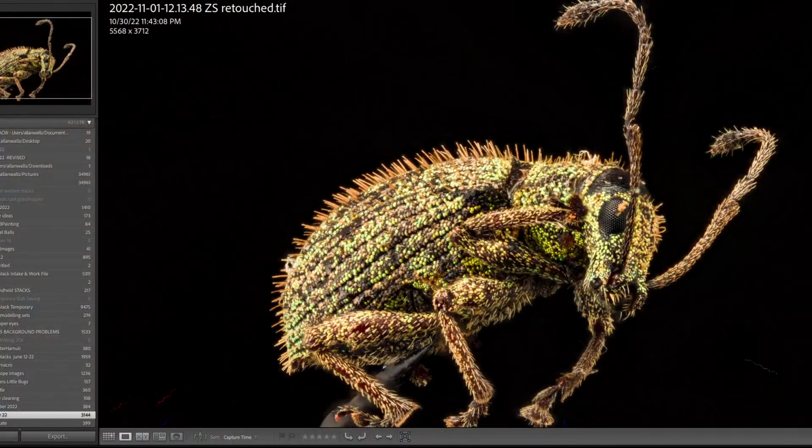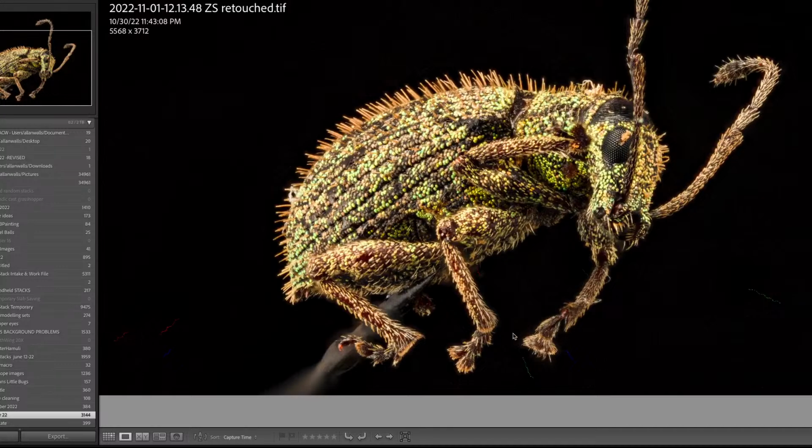In this case, it's because the weevil has big bulbous joints where the legs join the abdomen, and it makes a very stable nook to hold the flat end of the bent pin. And with less contact like this, as you'll see from this picture, which I use the same technique on, let me switch it over real quick, you can see that there is very, very little pin in the picture, and that's why I do it on the smallest bugs.